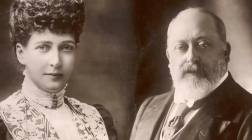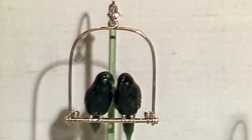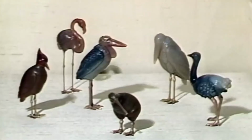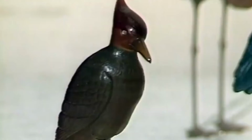It is a collection of carved hard stone figures of animals that were on the royal farm at Sandringham. Carved from all sorts of different stones, wonderfully skillful pieces of craftsmanship. Semi-precious stones themselves, with perhaps garnets or rubies inset for eyes and things like that. And they must have been a charming present to receive.